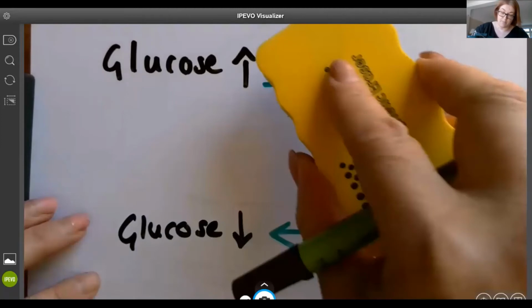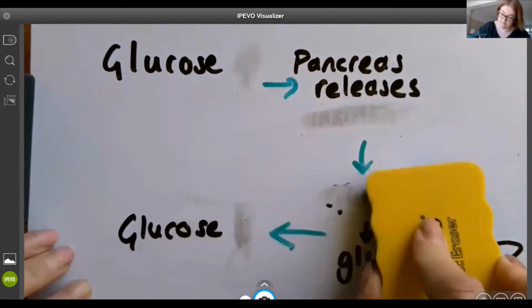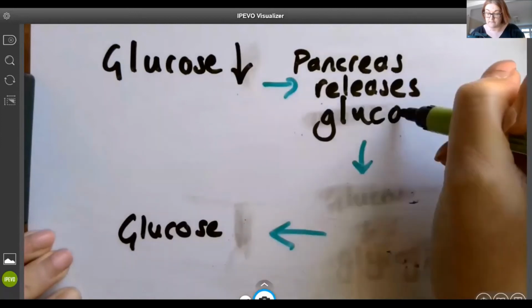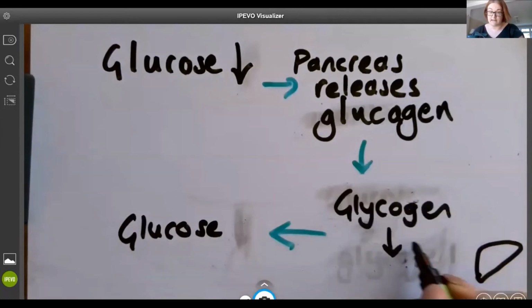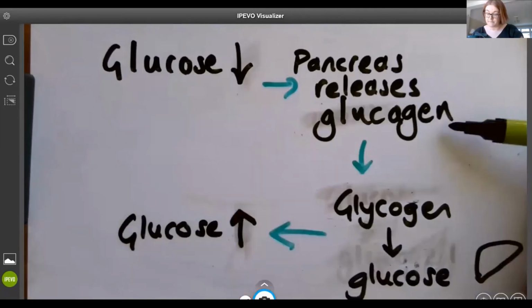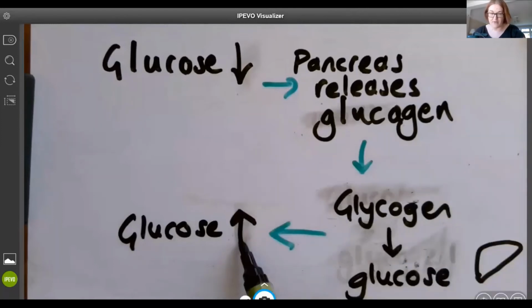So if we look at the opposite that is going to happen, so if I just rub these bits out, if your glucose levels go down, the pancreas releases glucagon. That means that the glycogen that's stored in your liver gets converted back into glucose. That glucose goes into the bloodstream and your glucose levels go back up. So it's kind of the opposite of what happened with the insulin. So glucose levels go down, the pancreas releases glucagon. That means that glycogen gets converted into glucose, and the glucose levels then go back up.